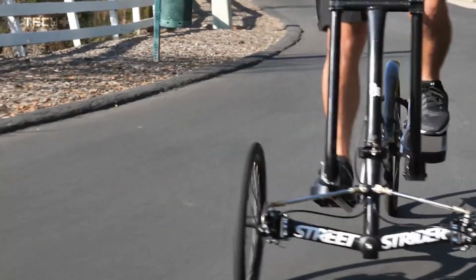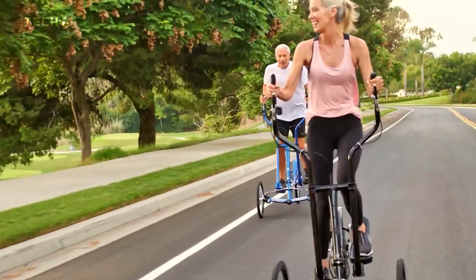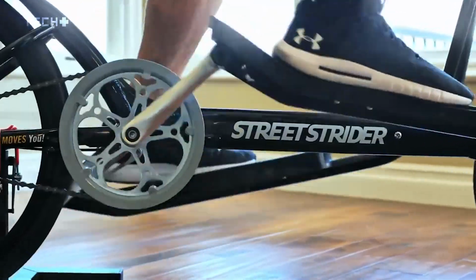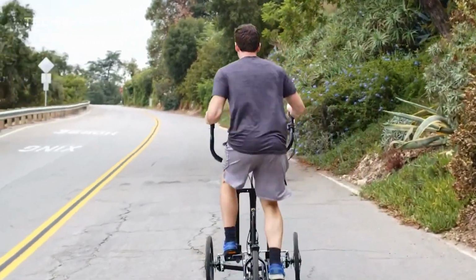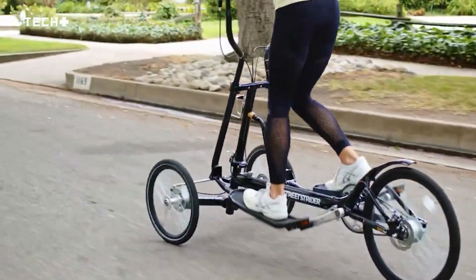It combines a T-shaped lower frame with reciprocating arm levers and is suitable for physical fitness, weight loss, physical therapy, and outdoor adventures. Some models offer a stationary trainer stand for indoor use during inclement weather. If you're looking for a unique and effective way to stay fit while enjoying the great outdoors, the Street Strider could be an exciting choice.